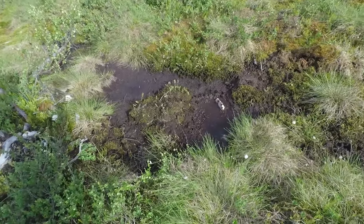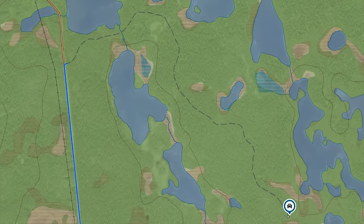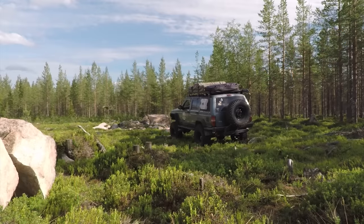I'm certain, though, that this is the right place, as he marked it with me on Gaia GPS, but this just adds to my uncertainty, so it's time to turn back while the ground is still dry.